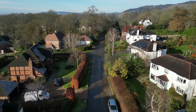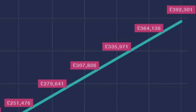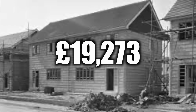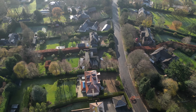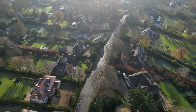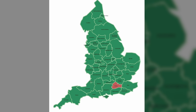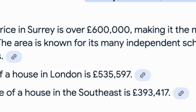Okay, that definitely is not my house. There is no way I could ever afford that. The average house price in the UK has risen more than 1,150% from £19,273 back in the 1980s to now in 2024, where the average house costs nearly £264,000. If you add on top of that living in one of the most expensive parts of the UK, buying a house in this part of the country is going to be a lot more expensive than your average house price.